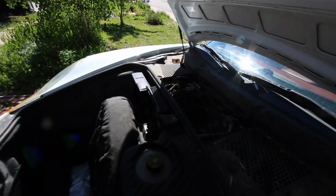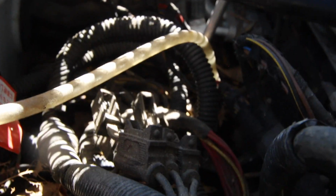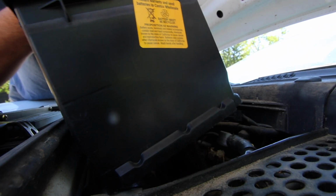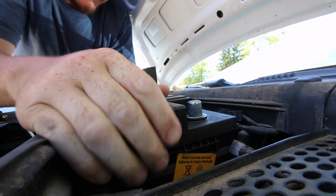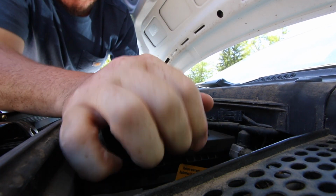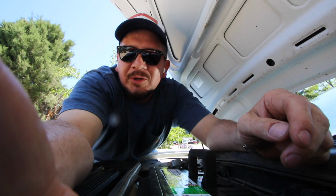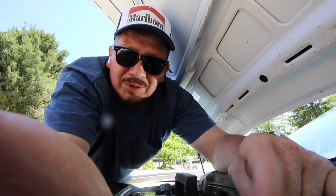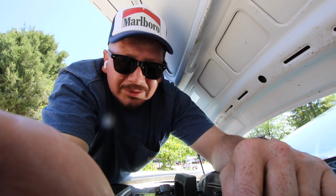Here, I'll take you for a tour in the battery box. This is crazy. Look at all this stuff. Hopefully everything's all good in there. I don't want any surprises. Everywhere, man. We're gonna test our spark. Pretty much taking the coil out and putting the spark tester between the coil and the plug.